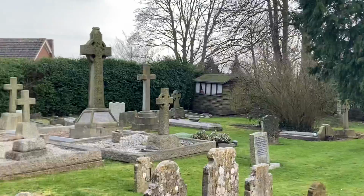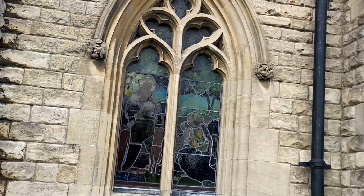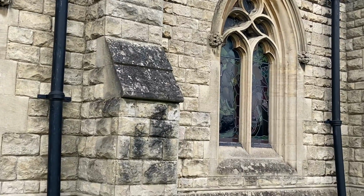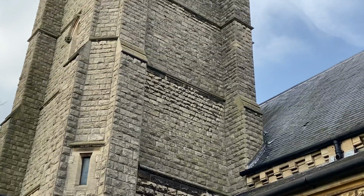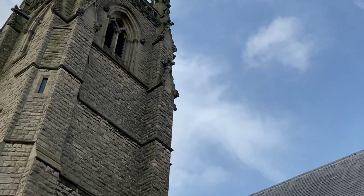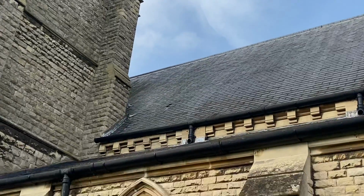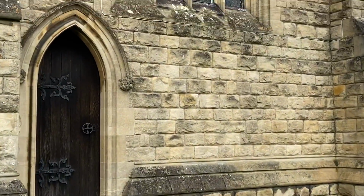Okay. Yeah, just pretty attractive cream stonework on the exterior of the church. Perhaps I should have researched it first. Did actually not know I would be here this afternoon, but would have liked to have told you more about its age and its history.